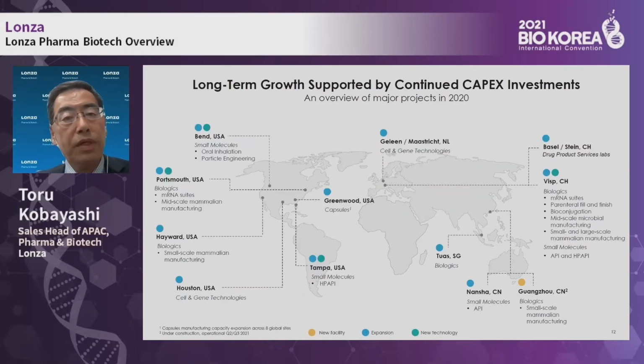So this is moving to the facilities. This is the map of plants, where we invested last year. The yellow one is new facilities. It's South China, Guangzhou. We opened up mammalian production, and we do 1,000 to 2,000 liter scale production there. The blue ones are the expansion of capacity, and the green one is where we introduced new technology to the sites. So could you move to the next?